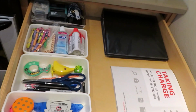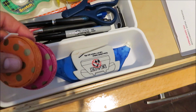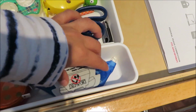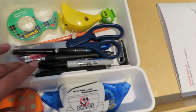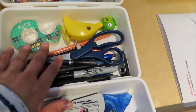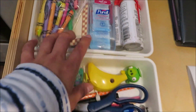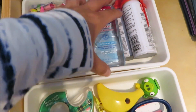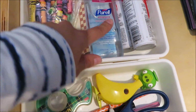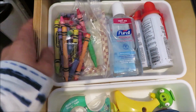So let me give you guys a little tour. This first bin right here, I basically put in these 2 little measuring tapes, which are so cute. Aren't they adorable? And then a letter opener, some whiteout if we needed. I left a couple of pens, pencils, and markers in here, a pair of scissors, tape, sharpener, and 2 USB drives. This one has some pepper spray. I have this little tin right here full of gift cards, some hand sanitizer. I have a couple of Post-its right here, and then Michael's crayons.